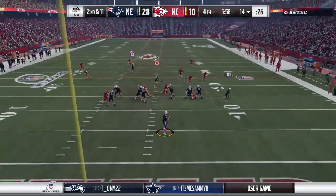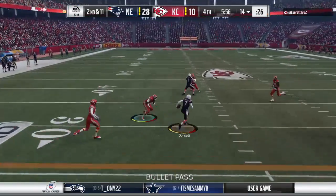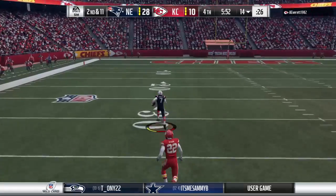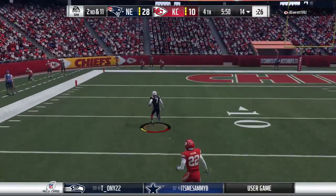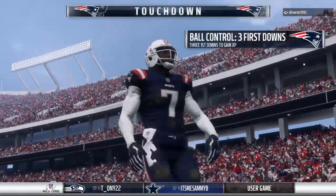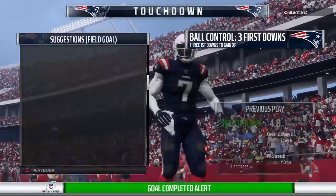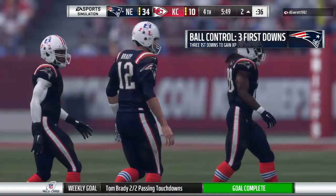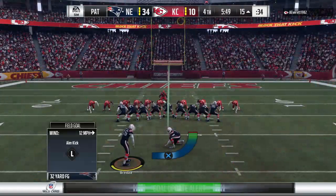Play action. Now it's Brady, and he finds a man on a crossing route. He's at the 50. He's at the 30. 20. And all the way in. Touchdown, New England. Philip Dorsett taking it in. And the Patriots add 6 to their lead.